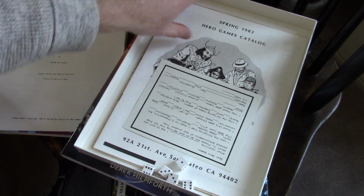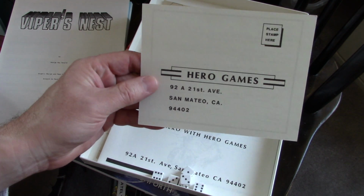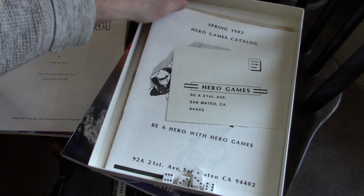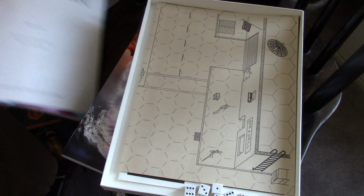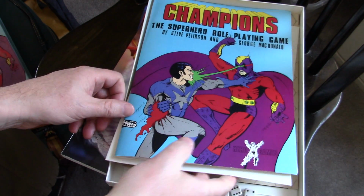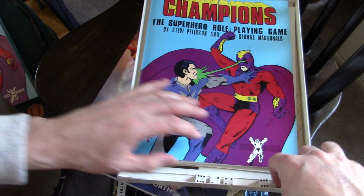Old-timey dice. Fantastic. A catalog. Oh, look at this mail order thing. Awesome. And this old map of like a city. We used to use hex paper in our imaginations. Not hex paper, excuse me, graph paper. So anyway, that was a little joy for me to open that up.